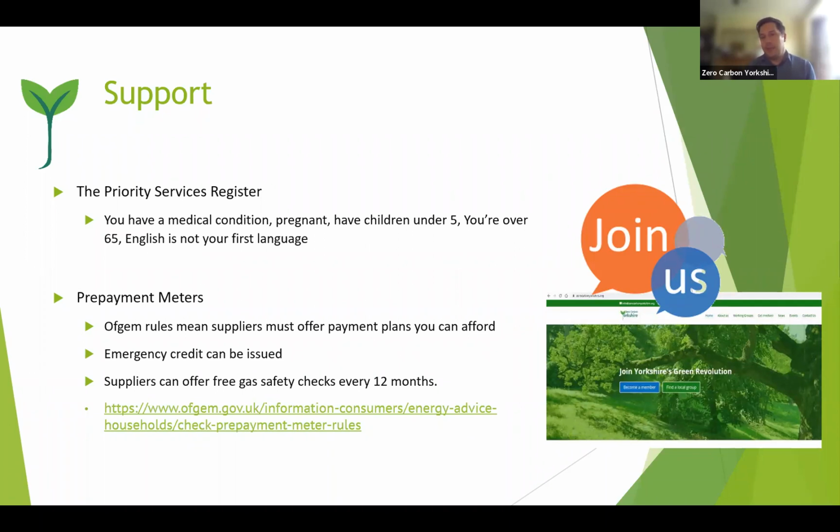In terms of prepayment meters, the Ofgem rules mean suppliers must offer payment plans that are affordable, and emergency credit will be issued, rather than can be. So in essence, you can't be cut off because, again, you're potentially a vulnerable customer. The typical demographic of people with prepayment meters is people with low incomes. You can also get a free gas safety check if you're on this register as well. So there's some support there for these more vulnerable people.